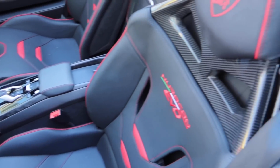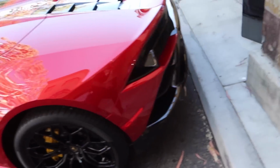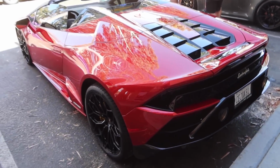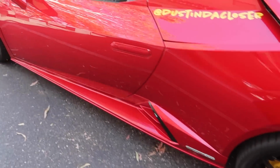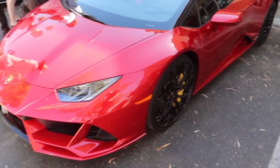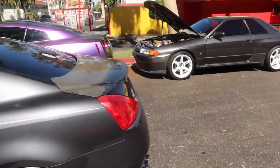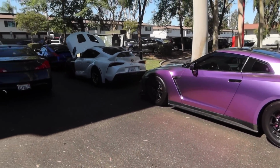Well, I think it's a Huracan Evo. Damn, look at those seats, bro. It's a 6-spec, besides a convertible, but still clean. Goals. I want a Lambo so bad. That red is just beautiful. Yeah, we all parked right here on red. Hopefully no cops pull up and give us a ticket. We all parked on the red.